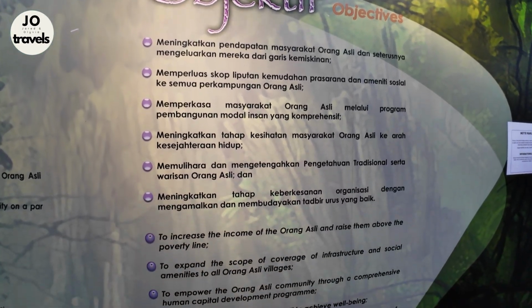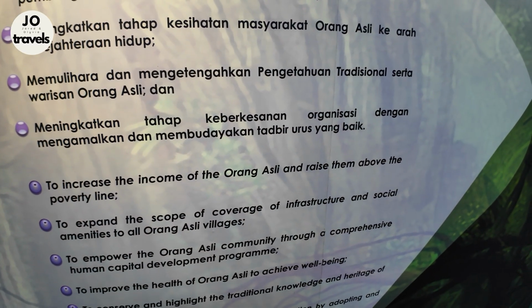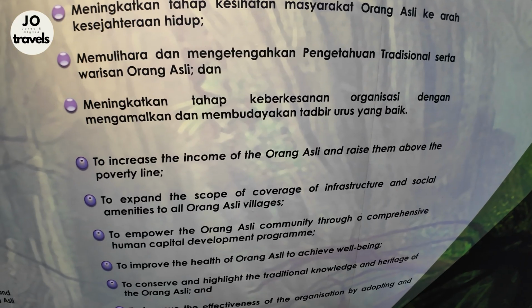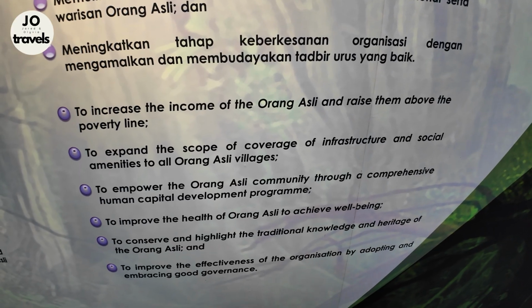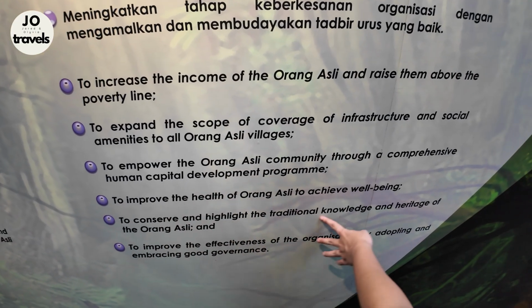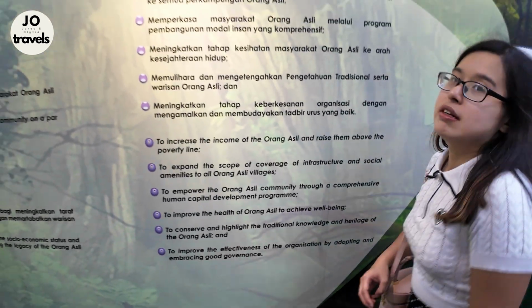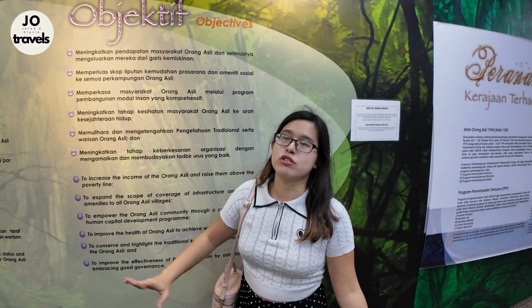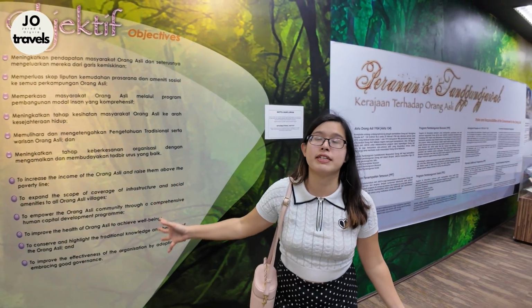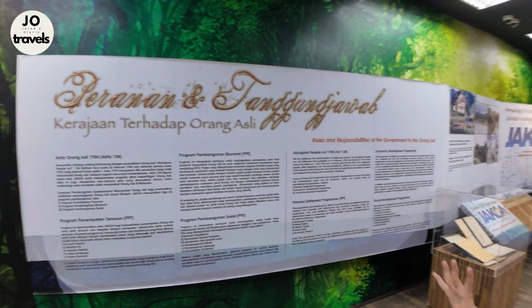I think this is like the government. They say to increase the income of the Orang Asli, raise them above the poverty line, expand the scope of infrastructure, empower the Orang Asli community, improve health, conserve and highlight the traditional and heritage, and improve effectiveness by adopting and embracing good governance. So in other words, it's kind of like improving their well-being, and also trying to preserve their heritage and keep us educated on what to know about their background, just so we are aware of their existence and not misuse them.